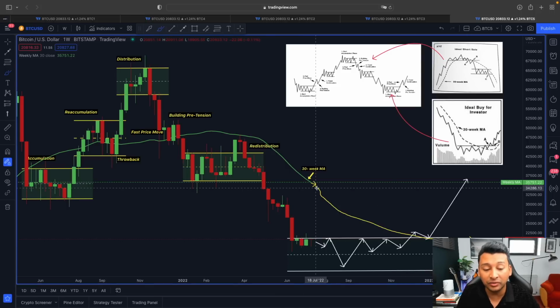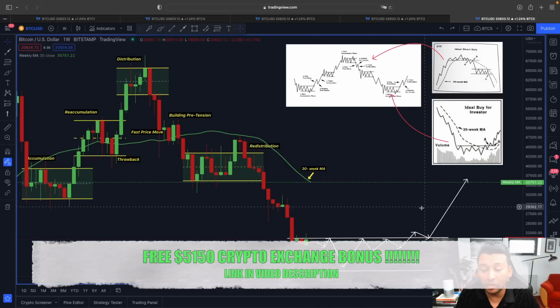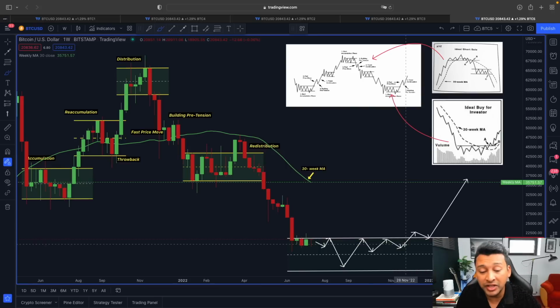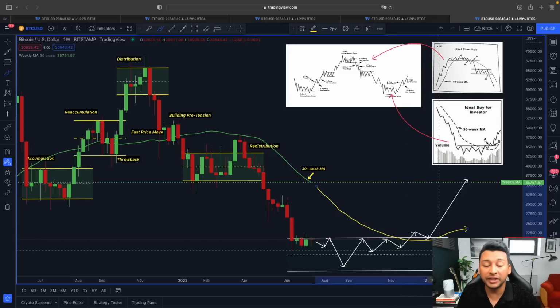So that's why, guys, right now, as you can see, the 30-week moving average is still around the 35,000 area. So what I am actually expecting is more of a range bound type of scenario, a month, even a year of range bound scenario, until this 30-week moving average approaches around this low area and price also breaks above it. And once we do that, then that will trigger an actual markup phase, a new markup phase for Bitcoin.